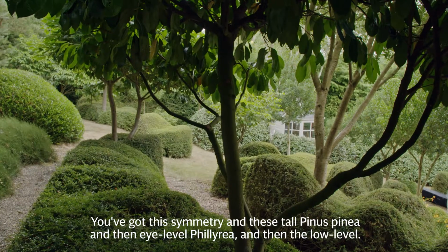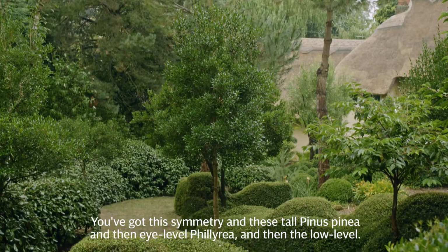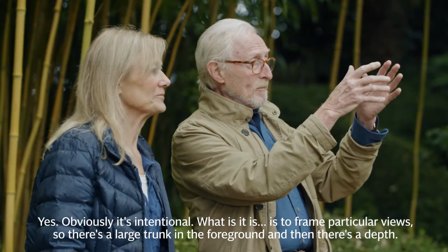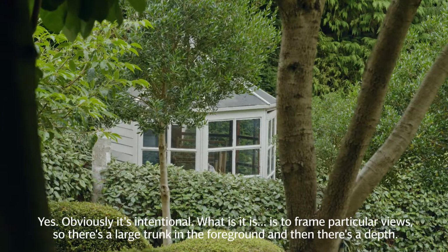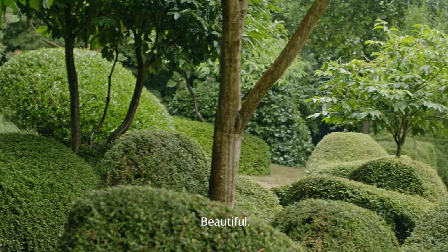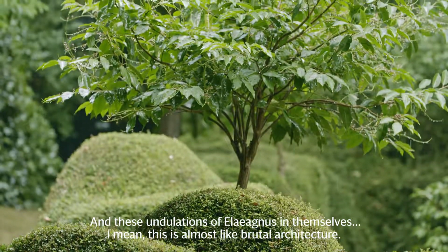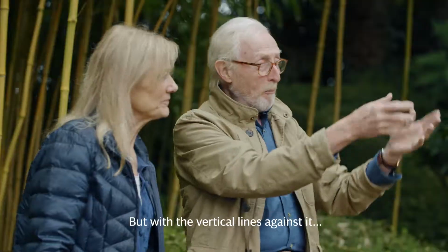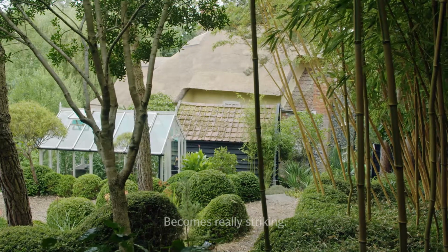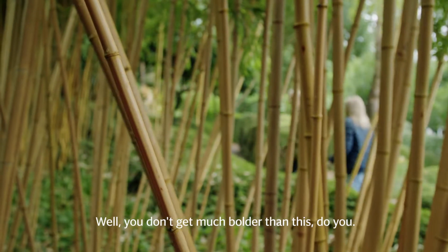You've got the symmetry and these tall Pinus pioneer, and then eye-level Philaurea, and then the low level. Yes, obviously intentional, to frame particular views. So there's a large trunk in the foreground, and then there's a depth. Beautiful. And these undulations of Eleagnus in themselves, this is almost like brutal architecture, but with the vertical lines against it. It becomes really striking. Interesting in itself. Yeah. Well, you don't get much bolder than this, do you?